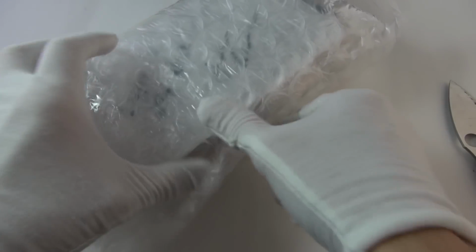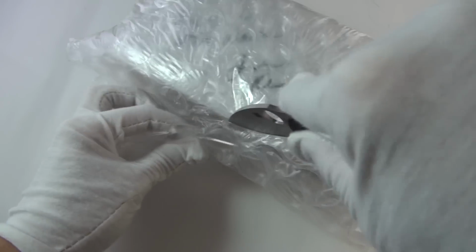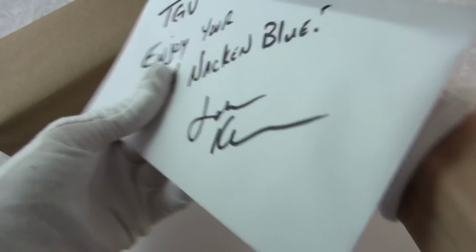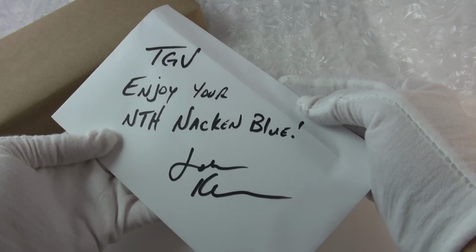Ironically, I'd never considered this watch because, like so many mistakenly do, they write it off as a bit of a homage, but it's not a homage at all, and I'll show you why. So this is how it... Oh, look at that! Now that is pure class. Look at that. So TGV, enjoy your new NTH Nacken Blue.